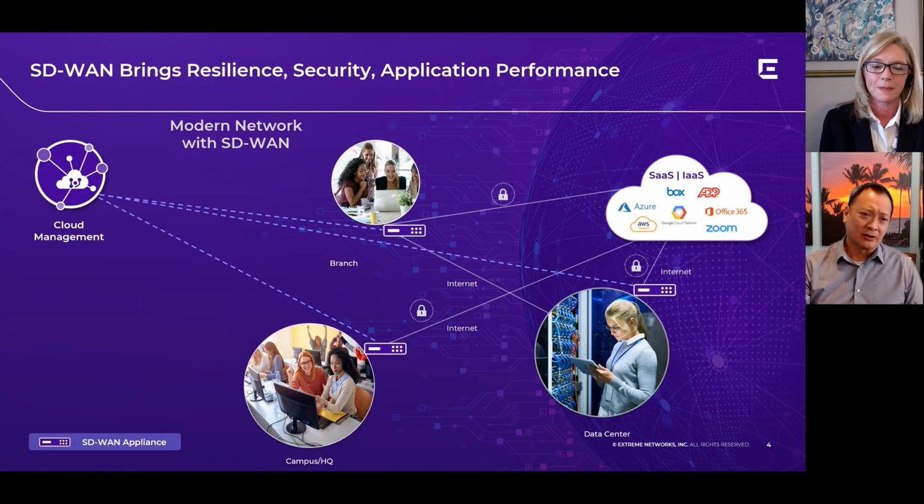So then let's take a closer look at software-defined wide area networks. What it does by definition is it takes out the management from each of these routers individually and centralizes that management in the cloud. So that's what we mean by software-defined. So you can see here what these individual locations do, whether you have a campus or a branch, is they're not necessarily connecting back to this data center. They now have connections directly into the cloud here.